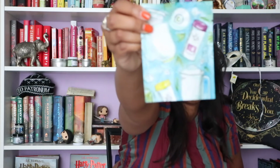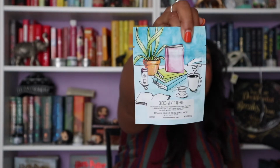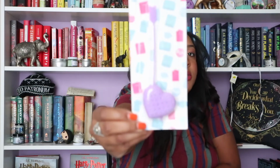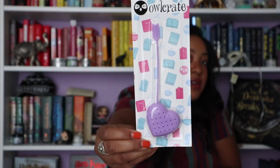Choco mint truffle tea, black tea, peppermint, chocolate flavoring. And you've got a promo code if you would like more, by the Tea Spot. Lovely. And our strainer or diffuser. Should fit in any tall mug too because the handle is so tall. So that's fantastic.